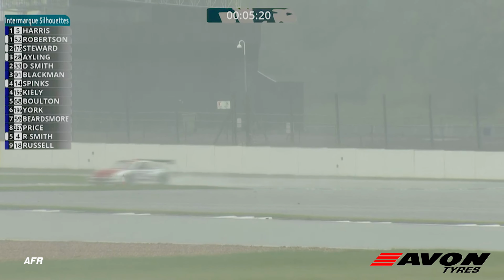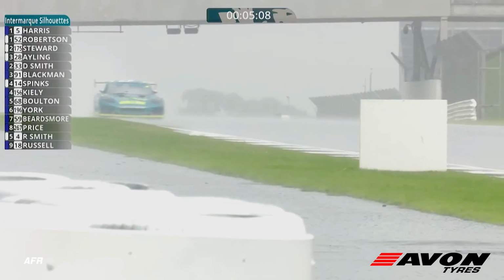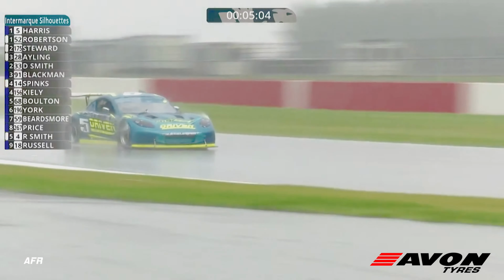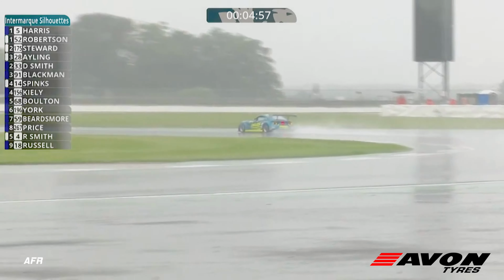The Ginetta looking fantastic out of Beckett's as well, as planted as ever. And then, to be fair, Robertson, his revs are a lot lower than everybody else. I'm not sure if he's got an issue. You know, he is. Yeah, he's coming to a halt. He's crawling to a stop down the back straight, and he's pulling off. And into the pits has come Malcolm Blackman, incidentally, number 91, with his Tigra, the winner of the earlier race. So he's in the pits.